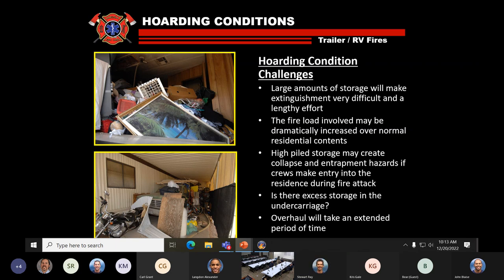Thank you. So hoarding conditions are another challenge we see somewhat regularly on trailer fires. Especially in the trailer parks that aren't controlled as well as others, if they're just a regular residential area without gates and a private trailer park, you see a little more of this kind of stuff because the controlled trailer parks a lot of times won't allow that. The HOA won't allow this to happen. But anyway, large amounts of storage can create some huge problems for us. It's a challenge with any residential structure, but even more so with narrow hallways and small bedrooms, and it gives a tremendous amount of fire load and can cause some challenges for us.